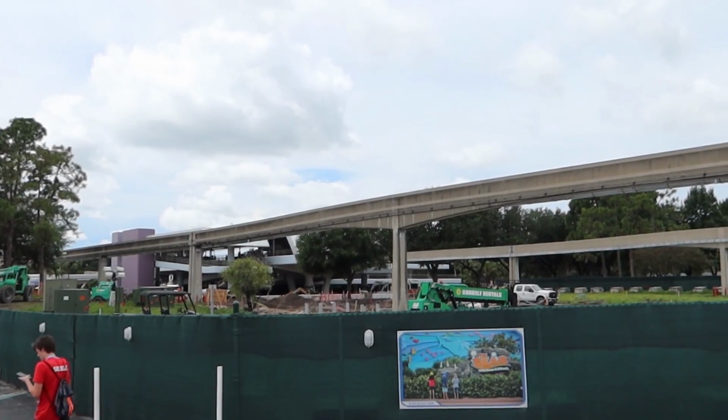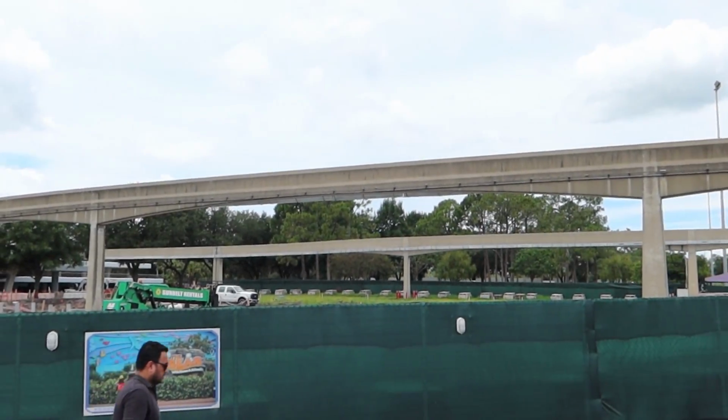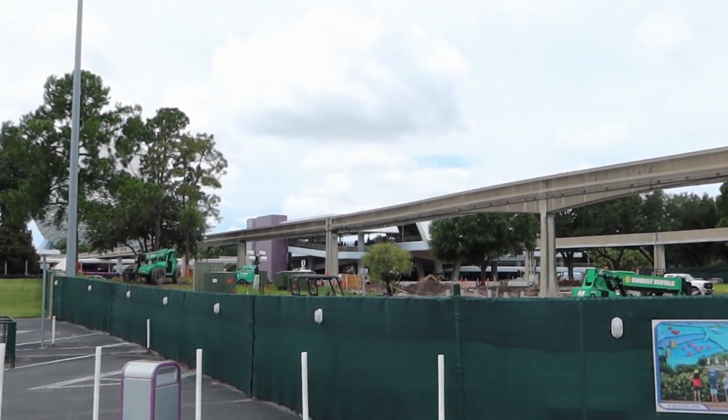Oh, there's a monorail. So I don't know exactly what they're doing to this area, but I do know that it's just some sort of beautification project as they redo the whole front end of EPCOT. So as you guys can see, still kind of a mess out here. I think we might try to go up on the monorail platform and have a look inside, see what we can see for that construction area right there.